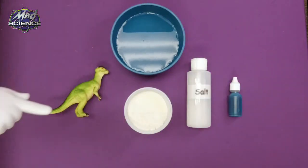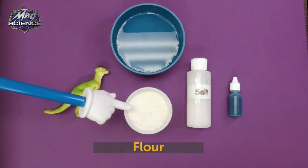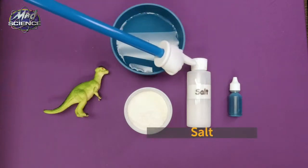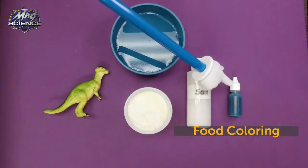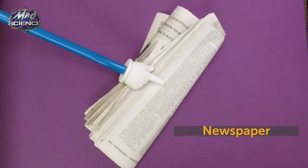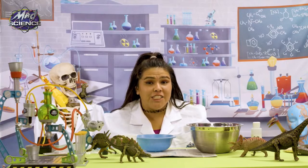You'll need plastic dinosaurs, some flour, a bowl with some water, some salt, some food coloring, and some newspaper. Now that we talked about some dinosaurs and got to see their x-rays and make some of our own, let's make some imprints or fossils.